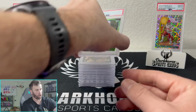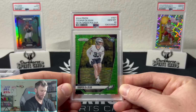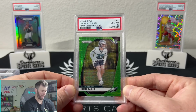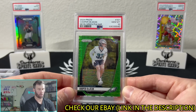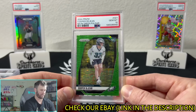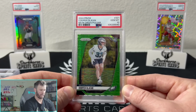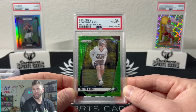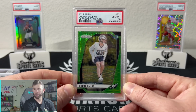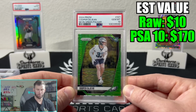Next up, Cooper DeJean. I just was talking about the quarterbacks here, but let's not forget about some of the other notable names. This guy had an incredible rookie season. Also definitely helps to get a pick-six in the Super Bowl for the champion Philadelphia Eagles. His market right now is super hot. So Neon Green Pulsar, this would normally sell raw for just $10, which is actually pretty crazy for a defensive player.